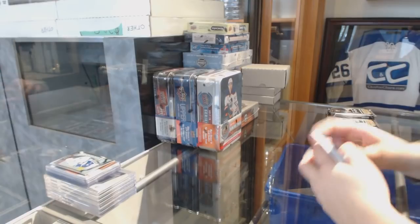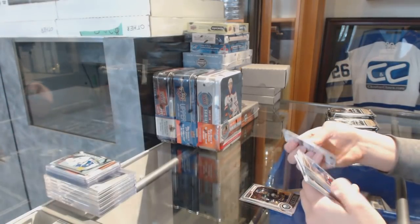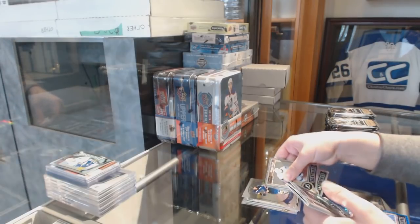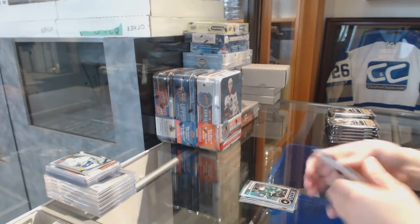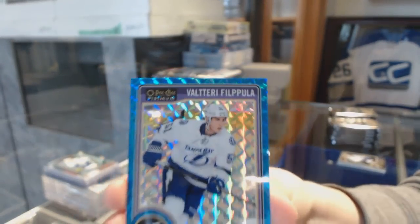Alright, we've got our rookie for the Flames of Josh Juris. Rookie of Sam Reinhart for the Sabres. Rookie of Duclair for the Rangers. Retro Paul Stastny for the Blues. Rainbow for the Stars of Valerie Nichushkin. And a Blue Cubes, number 265 for the Tampa Bay Lightning, Valtteri Filppula.